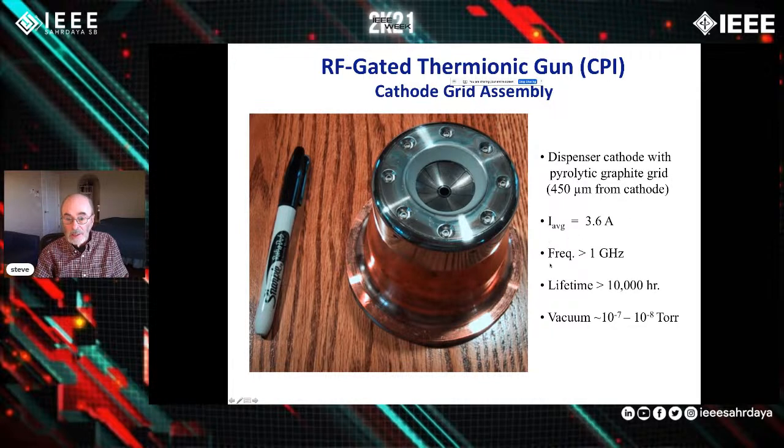It can be modulated, as demonstrated by IOTs, at up to a gigahertz and even beyond, and can last for years, as illustrated here. And one other advantage, it's very robust, rugged, it's not subject to vibration damage, it's not subject to easy poisoning, and it can operate at a modest vacuum of about 10 to the minus 7, 10 to the minus 8 torr, where a very high efficiency photocathode might require 10 to the minus 11 or 10 to the minus 12 torr. Extremely good vacuums.